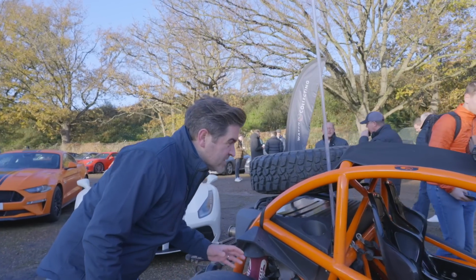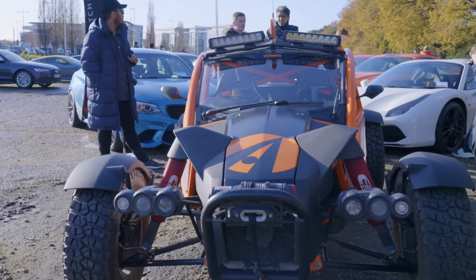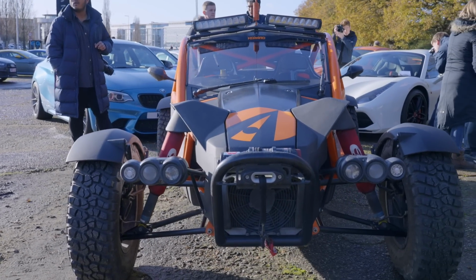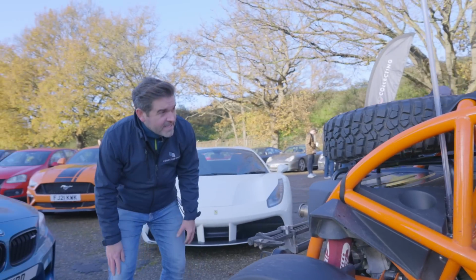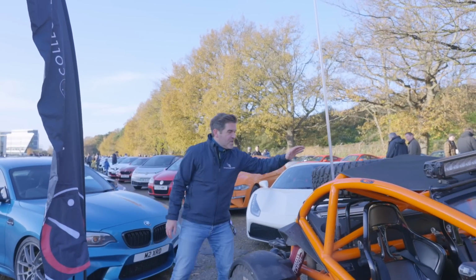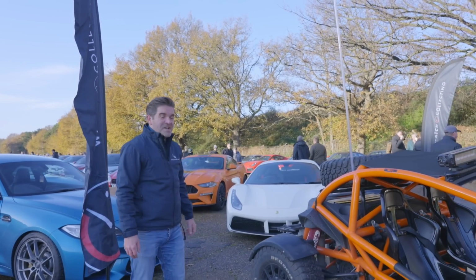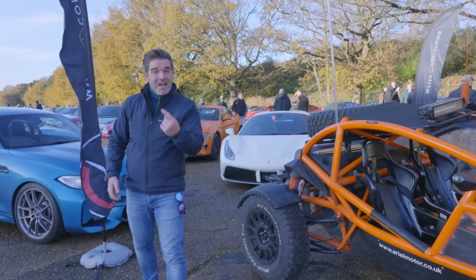Look at how stripped out this thing is. It's just exposed metalwork everywhere. You can see all the suspension struts and exhaust out the back here. Reminds me of the Morgan that we saw at the Morgan coffee run with the big tyre on the back there. Absolutely awesome. Bloody cold on a day like today. Let's go and have a look down this line.